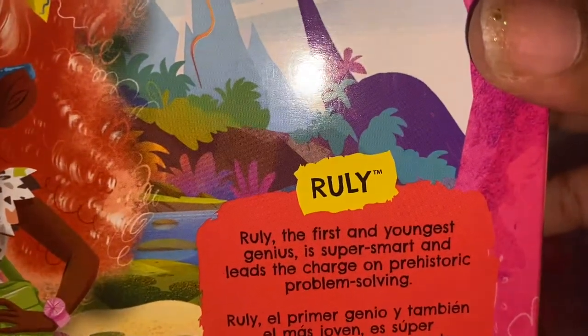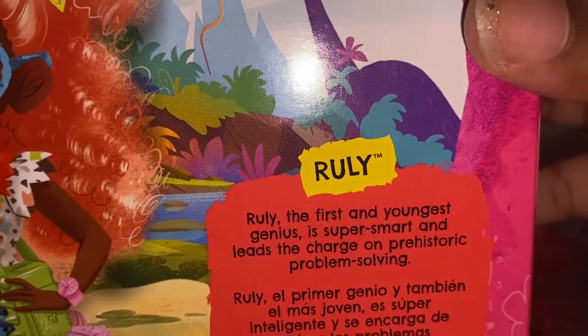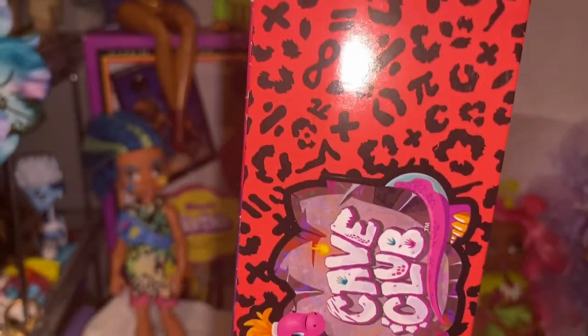It says here, Ruly, the first and youngest genius, is super smart and leads the charge on prehistoric problem solving. Then it has it in other wonderful languages, and then here it is again. It's so cute because it has little math symbols and stuff on the side.